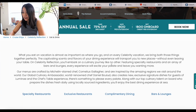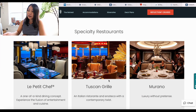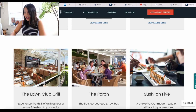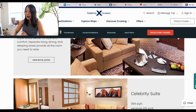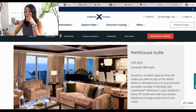Dining room looks pretty similar to Royal Caribbean. And honestly, it looks a little bit more classic and old-fashioned rather than modern. I like a modern contemporary look, but this one looks more old-fashioned and classic. Nothing too interesting to me right here. Also, it doesn't even look that cool. It kind of looks a little bit old-fashioned.